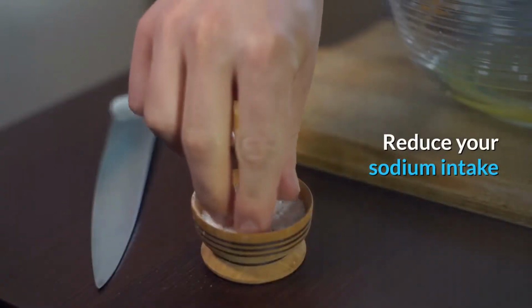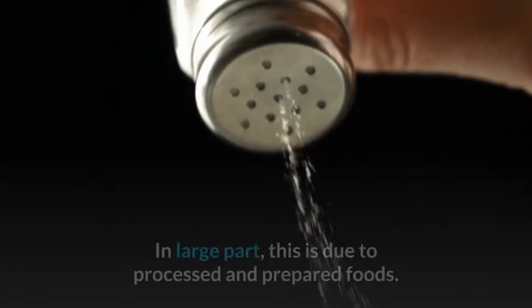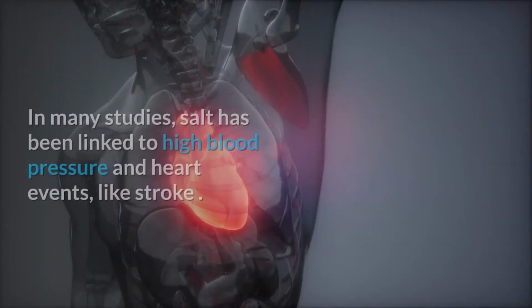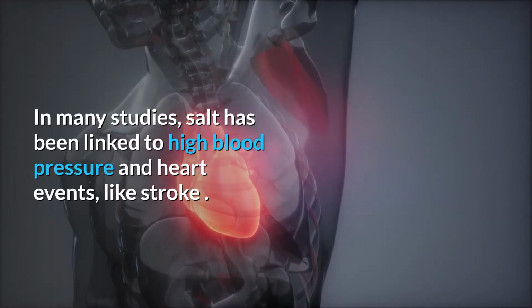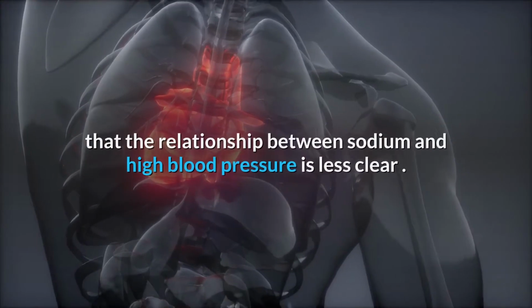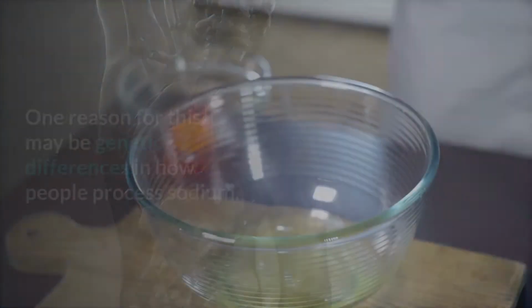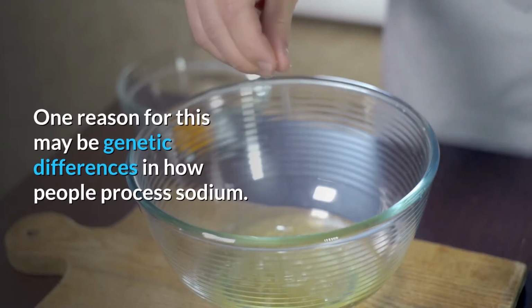Reduce your sodium intake. Salt intake is high around the world. In large part, this is due to processed and prepared foods. In many studies, salt has been linked to high blood pressure and heart events, like stroke. However, more recent research indicates that the relationship between sodium and high blood pressure is less clear. One reason for this may be genetic differences in how people process sodium.